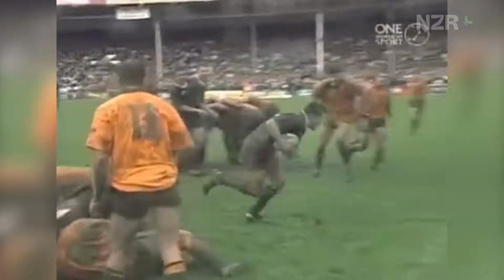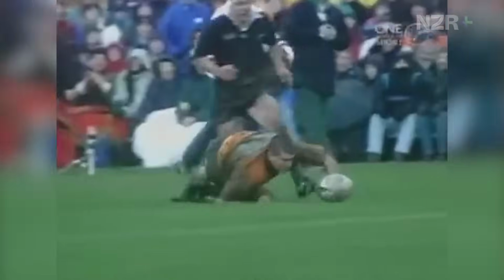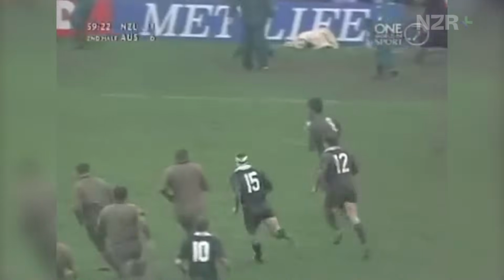And given the fact it was windy, it was rainy, it was muddy, it was incredibly difficult to execute skills. As a team, we've gone out there and it was almost perfect, almost flawless. And to win by 40-odd points, and not just physically and mentally, but skill-wise, completely annihilate the Wallabies.